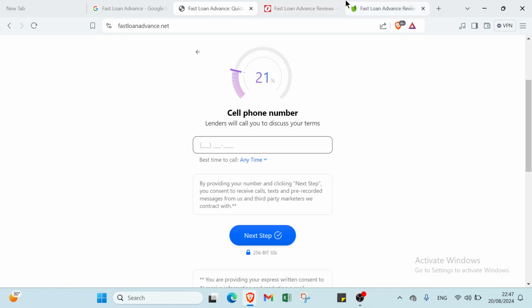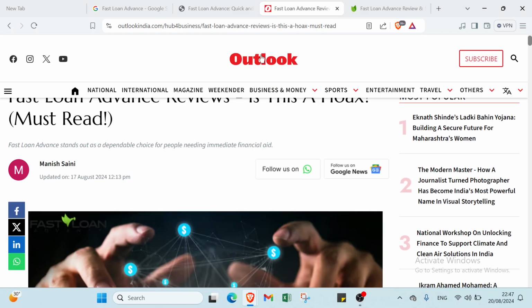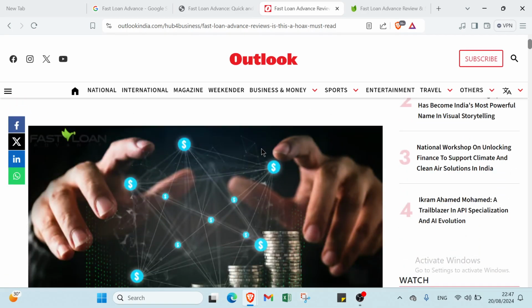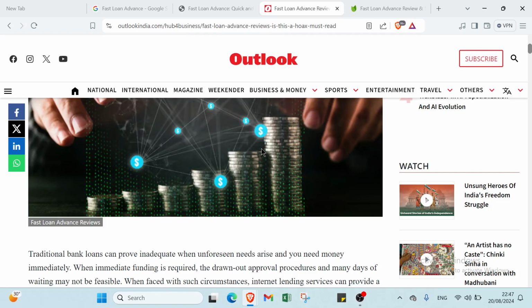So using a Fast Loan Advance typically involves a few straightforward steps. Here we have an outlook of various information about Fast Loan Advance. So I will give you some steps on how you can use Fast Loan Advance. The first one is assess your need: determine how much money you need and for what purpose. This will help you choose the right loan amount and type. Then we have research lenders: find reputable lenders that offer fast loan advances, compare interest rates, fees, and terms to find the best option for you.